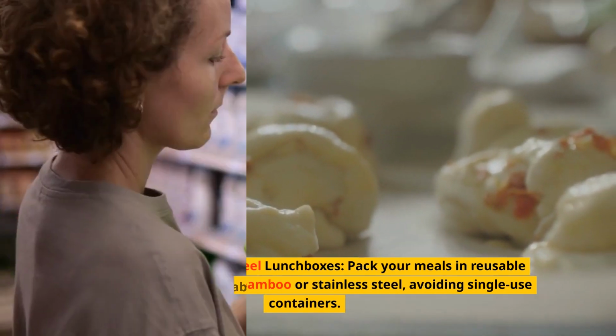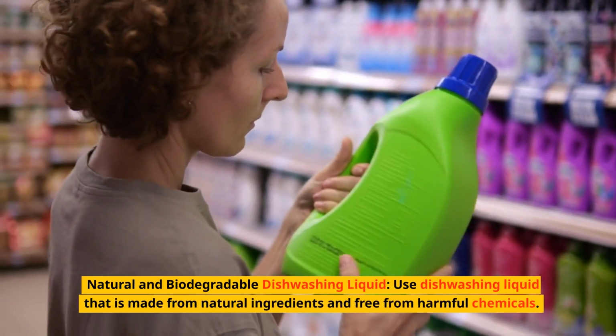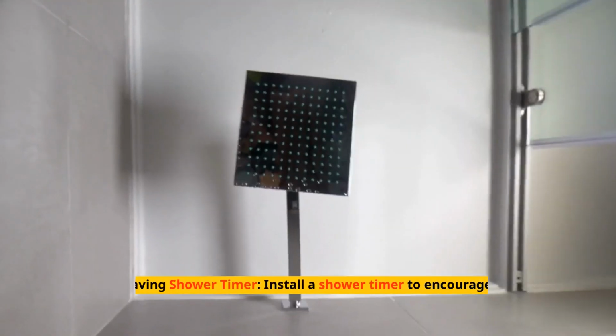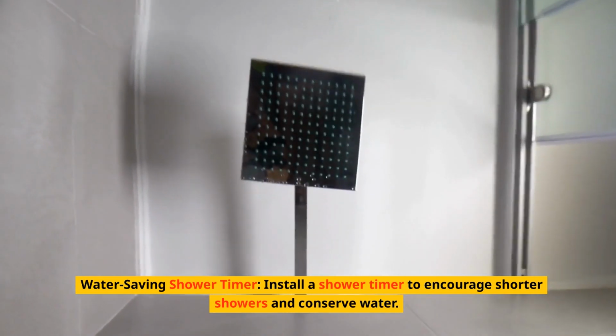Natural and biodegradable dishwashing liquid. Use dishwashing liquid that is made from natural ingredients and free from harmful chemicals. Water-saving shower timer. Install a shower timer to encourage shorter showers and conserve water.